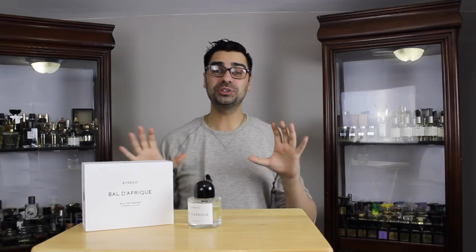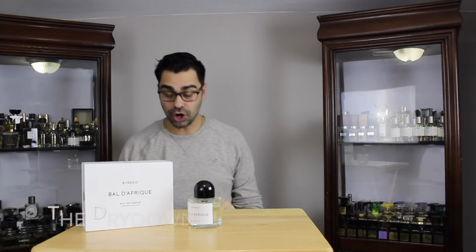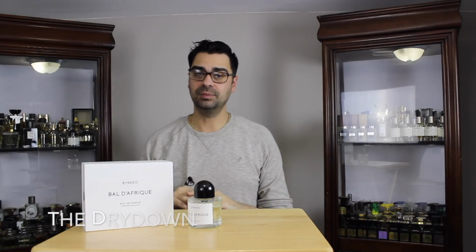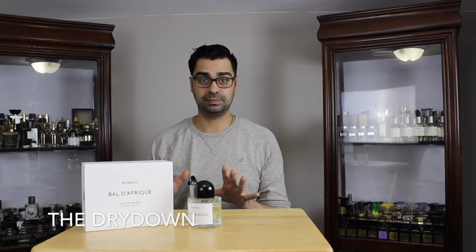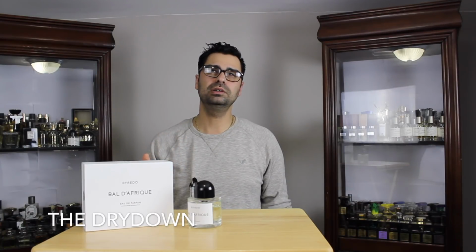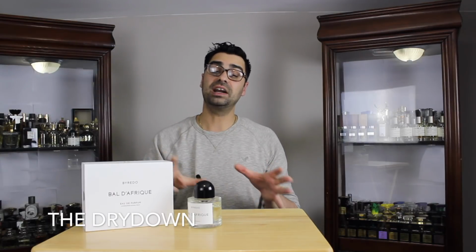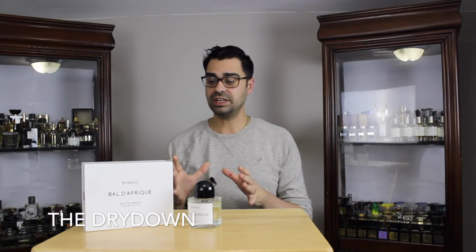Now getting more into the dry down of Bal d'Afrique, the vetiver is the star of the show. It's not too rooty, it's not too clean. The vetiver is blended superbly in this fragrance. Probably the best, almost hidden, yet so impactful on the whole scent as a vetiver. I've never really felt this from a vetiver-based scent.